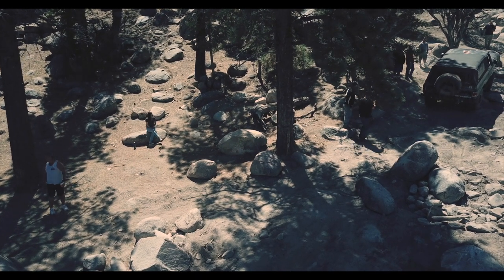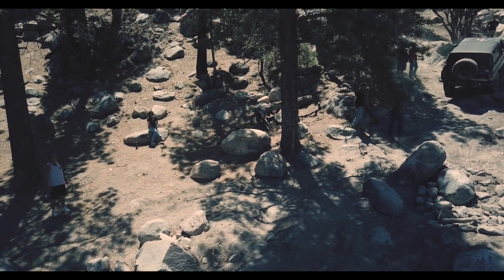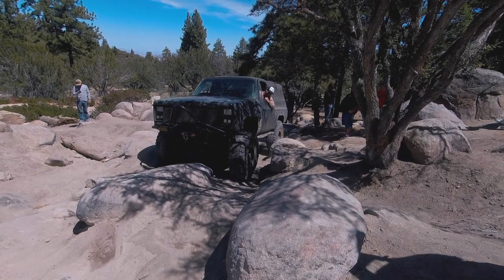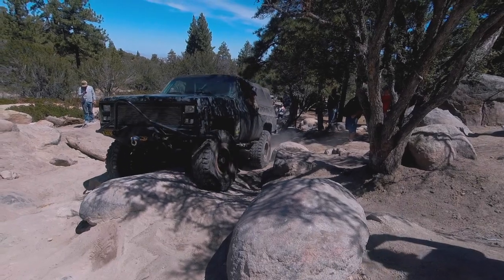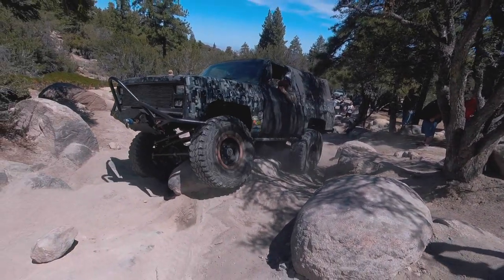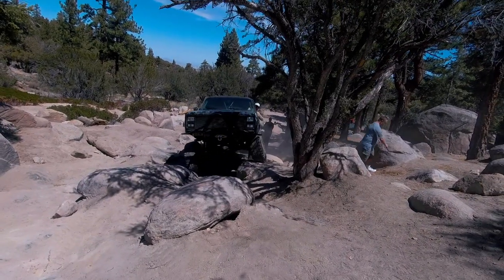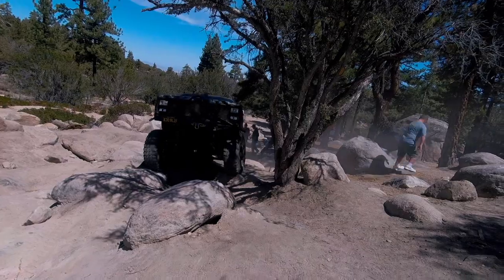So, full disclosure, man, I cocked this up something fierce. I just did not have a good line coming in. I got up all sideways, I got high-centered, I hung up my rear diff. It was not one of my best moments, but I didn't get stuck.